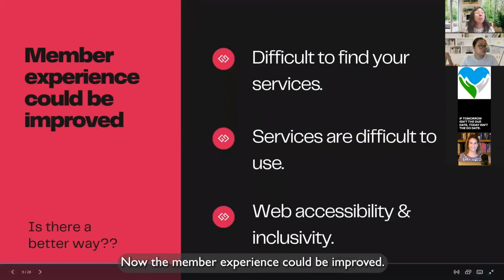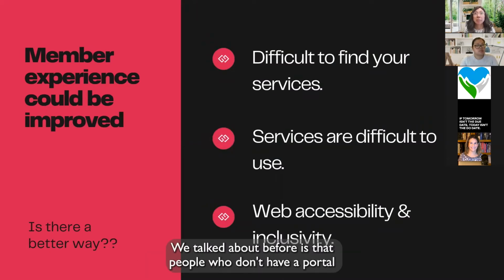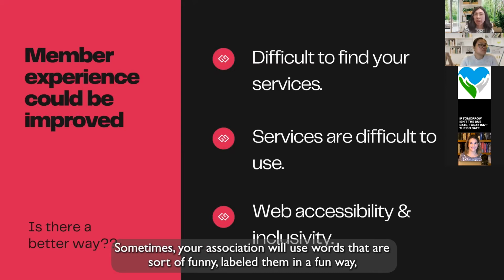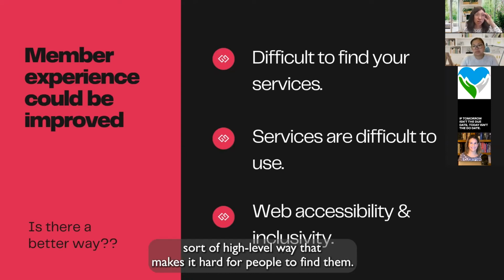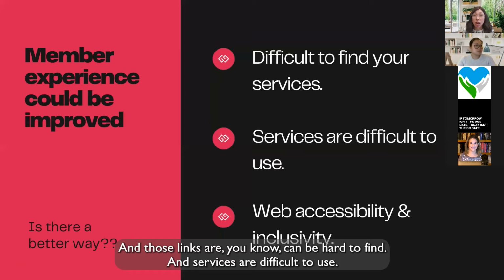Now, the member experience could be improved. It's difficult to find your services. This is what we talked about before, that people who don't have a portal, or if you do, but it's a little bit clunky, it can be hard to navigate to find those services. Sometimes your association will label them in a fun way or a high level way that makes it hard for people to find them. Sometimes you don't have a portal and you're relying on links in newsletters and emails, and those links can be hard to find.